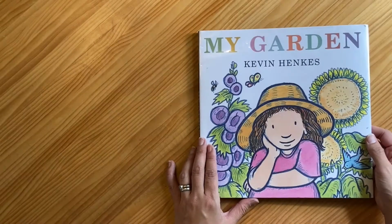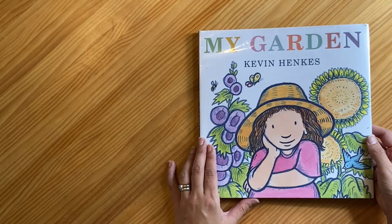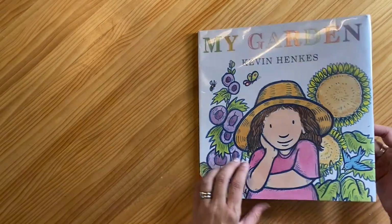Let's turn on our listening ears. And then we got to do that special thing we do. We got to go zip it, lock it, put it in my pocket. Did you do it? Let's do it again. Zip it, lock it, put it in my pocket. My Garden by Kevin Henkes, published by Greenwillow Books.